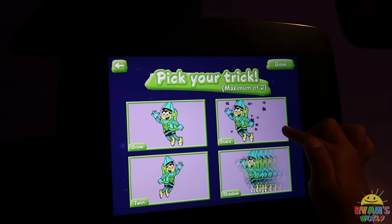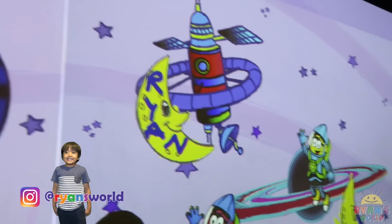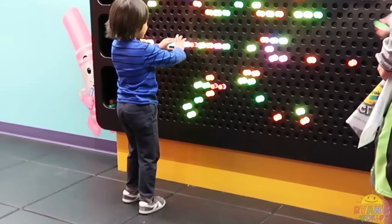Actually, I want this. You can pick both. I want shadow. Okay, go find your design. Go, Ryan, go find your design. So they have a wall of designs here, and we have to find Ryan's design. It shows up. Oh, right there, that's Ryan's design. Ryan. That's cool. Oh, look at some other people's designs. That's pretty cool. It's like a whole wall of designs. Oh, wow.